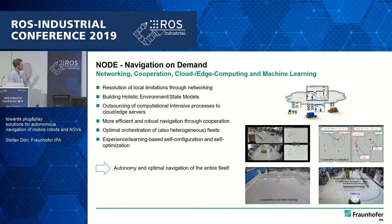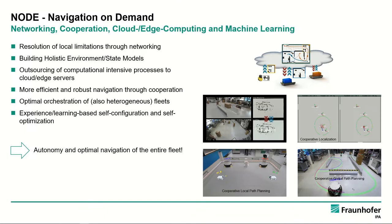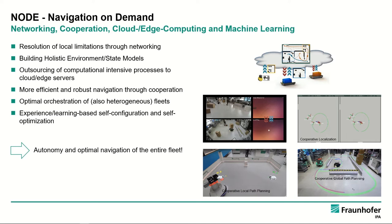So that's why we introduced Node Navigation on Demand, which tries to resolve these issues by employing concepts from networking, cooperation, cloud edge computing, and machine learning. So the basic idea is to resolve these local limitations through networking, through sharing information, and then building holistic environment models and state models based on this rich information.